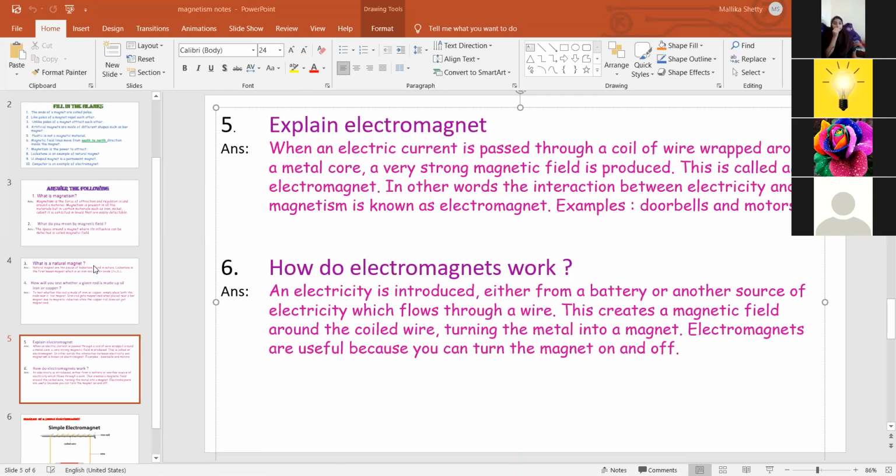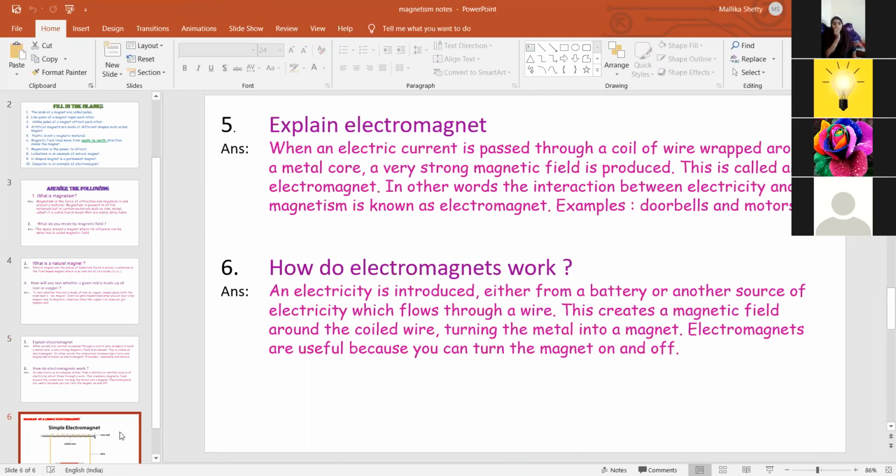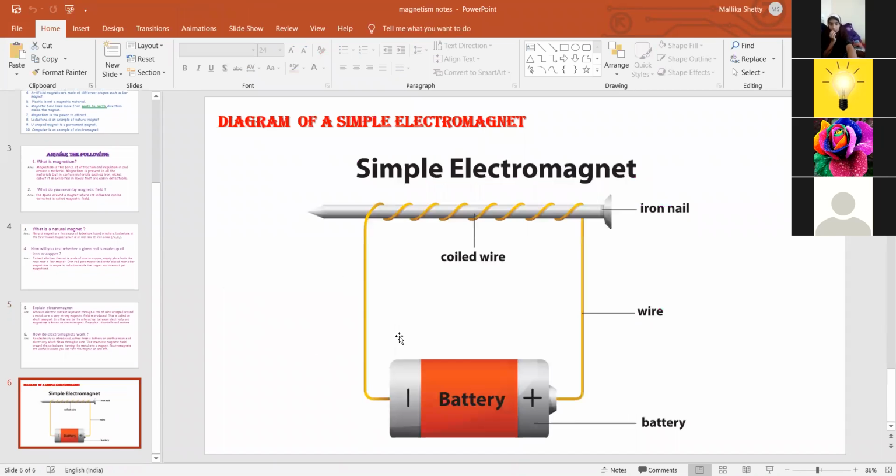Okay, and now the diagram of the electromagnet. This is a battery. These are the ends of the wire. Can you see these turns of wire here, Umar? Can you see the wires going round and round and round? That is known as coiled wire. This is an iron nail. In the exam, if I tell you all to draw a simple electromagnet and name the parts, then instead of wire, if you write copper wire, that would be much better. Okay.